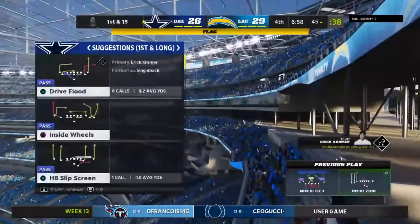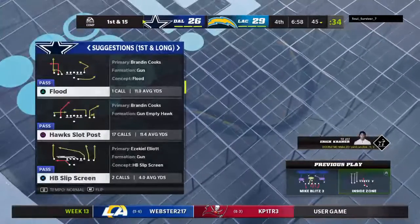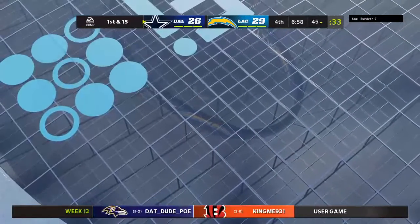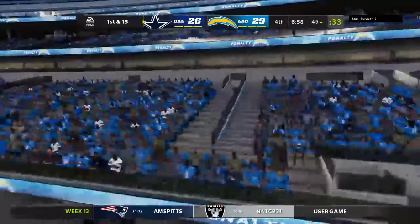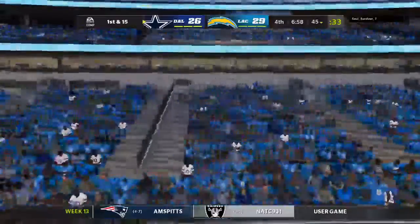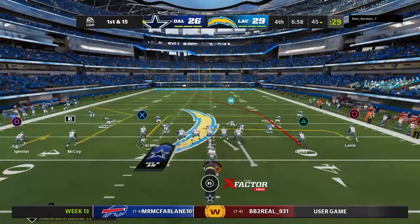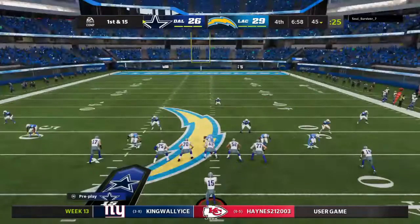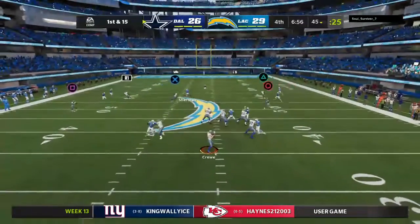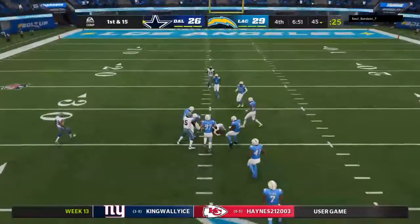Set him back 5. The delay of game backs him up 5, first and 15. They'll look to throw here. Dancing to his left. Finds a seam inside the 40.